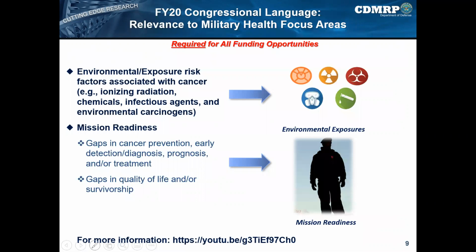So if you want more information on this, I strongly suggest that you go to that YouTube video that's at the very bottom of that slide. Don't go to it now, but go to that YouTube video. If you can't find the link later on, you can always go to the CDMRP website, put that in your very favorite search engine, click on the link, and then go to the PRCRP webpage, and you'll find a link to that YouTube video.